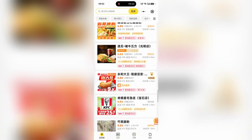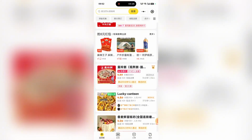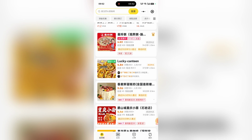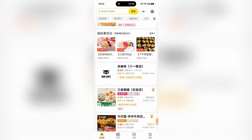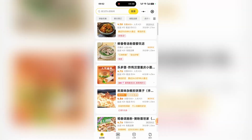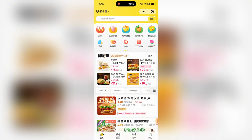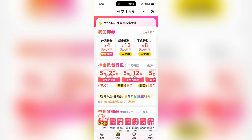Since it is currently early in the morning here, a lot of these options will be breakfast foods. But of course, you can see that you can order groceries through here. You can order cakes and desserts through here. All manner of different things. Now, at the very bottom of the screen, you've got some other options as well. I'm going to skip to the top again. If you click the next button over on the bottom, this will be coupons and deals.